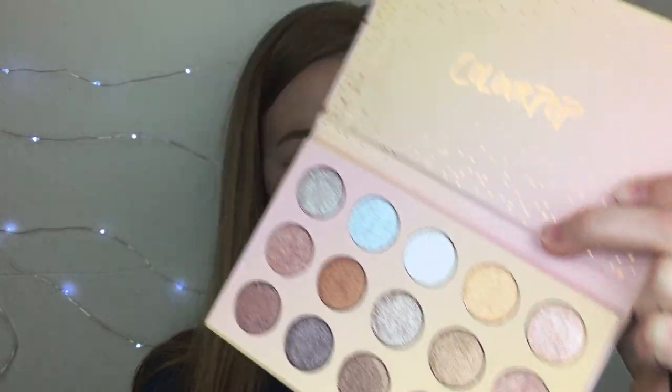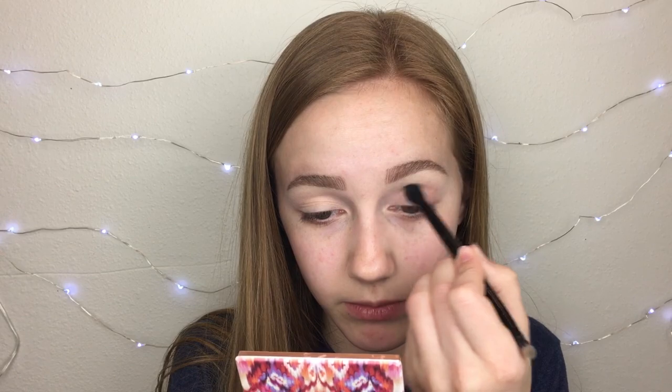There is no color, it's just sparkles. Okay, so I'm gonna use this rosy color now to hopefully get some more dimension, or at least maybe some color in general. Okay, so that one gave a tiny bit more color. It's still obviously really shimmery. Like, it's not gonna be matte, but I have no idea how this is gonna work out.